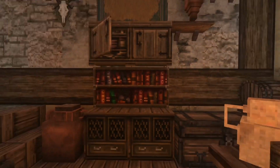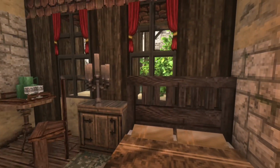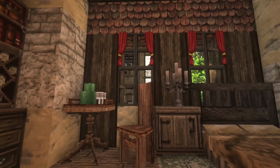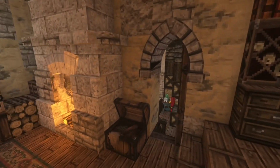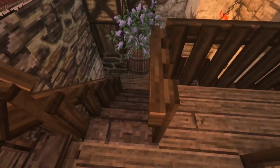some more storage there. And then of course when we come up on this area here, we have his nice big bed, nice and comfortable, a nice comfy sitting spot there to have a drink in the evening after a hard day of work. So that's that, and we're gonna go ahead and make our way to the next build.